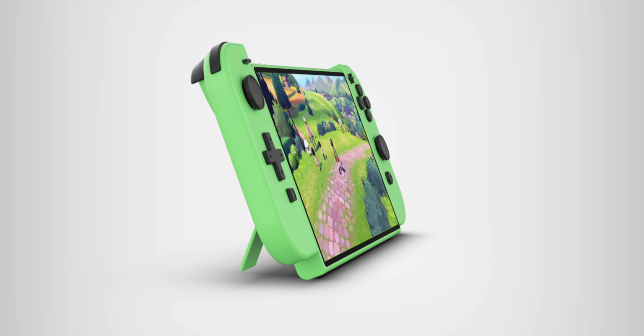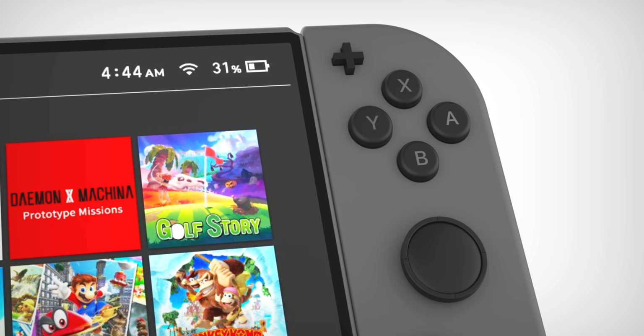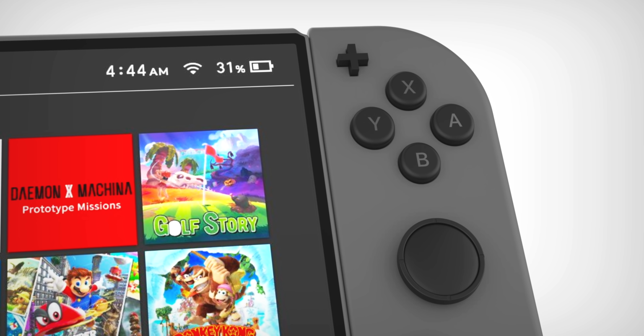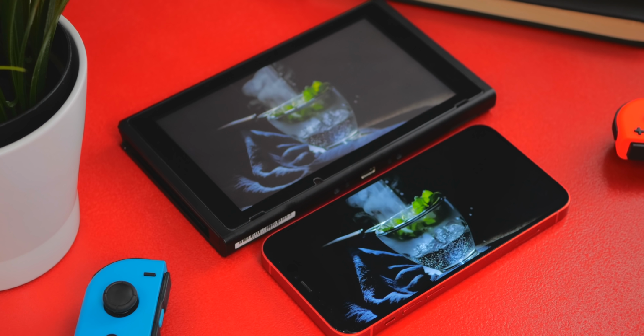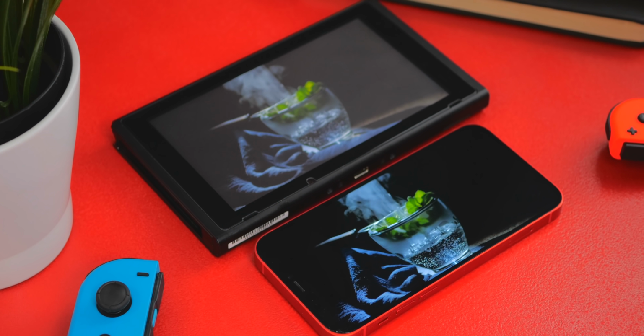And I'm also disappointed that we didn't get a new design, like, an actual new design, or at least some new Joy-Cons, or at least some improved Joy-Cons. Even though the Switch has been hyped for so many years now, all we got was just an OLED display, which is something that the original Switch should have had in the first place.